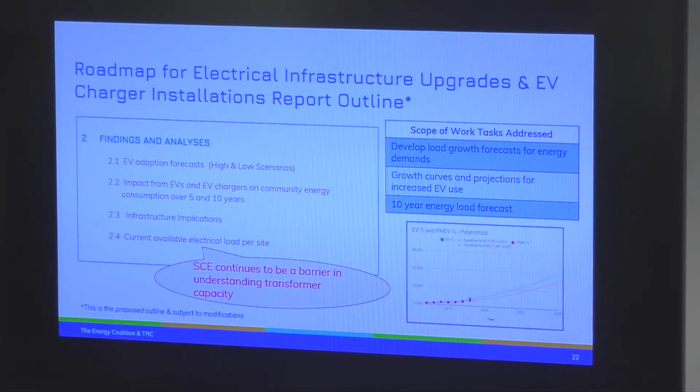And then again, an important note: SCE had promised us a review of proposed EV locations to confirm transformer capacity for additional load, and that was said by them in June of 2019. So SCE has not initiated the analysis of the proposed meter transformers yet because of staff changes, also waiting to hear the decision from the mutual on how to proceed.